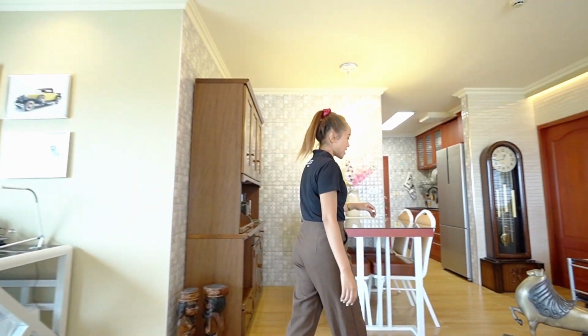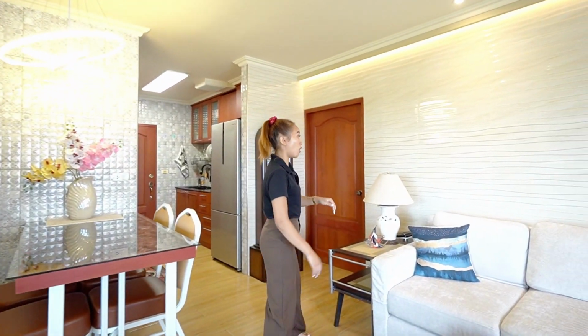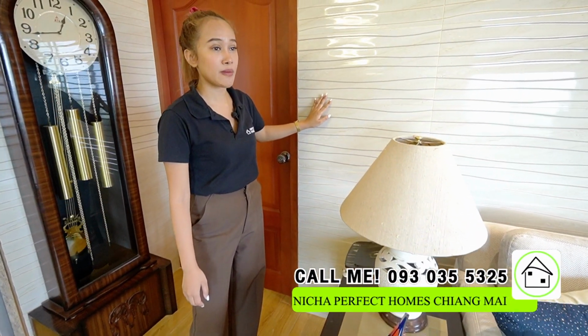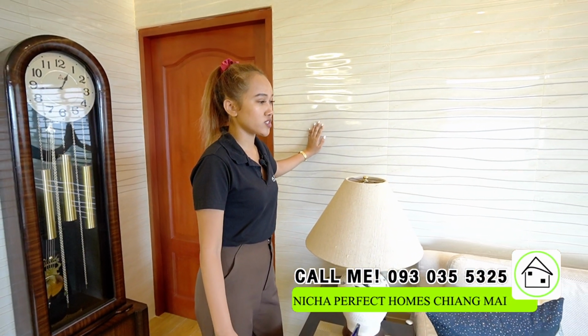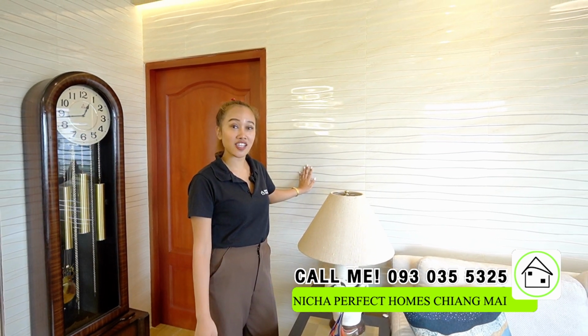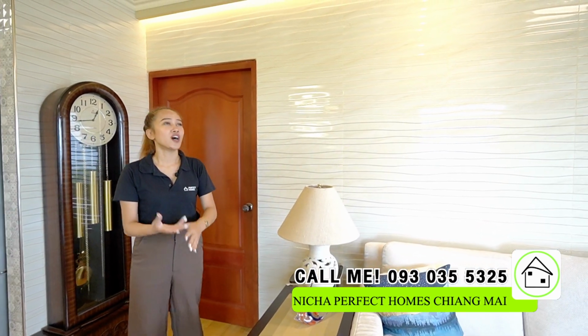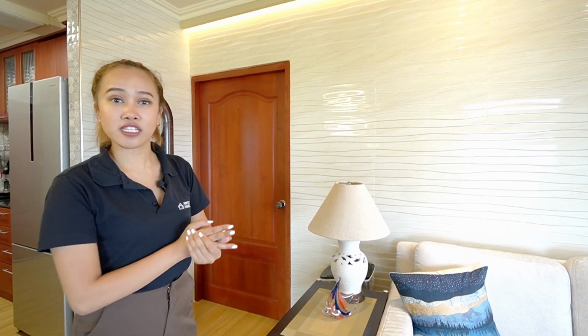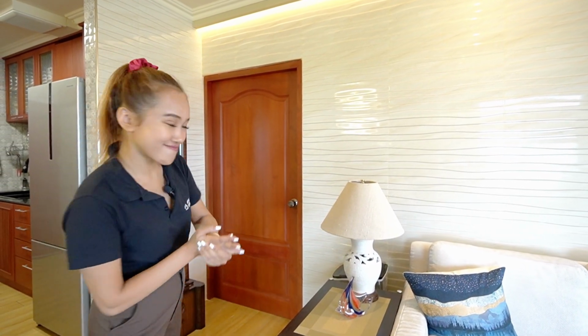As I mentioned, the owner did a really nice job on the wall. This wall is really nice. If you can see, it really matches the sofa and the color of the room. It feels homey for me. I'm really loving it. Let me show you guys the bedroom.